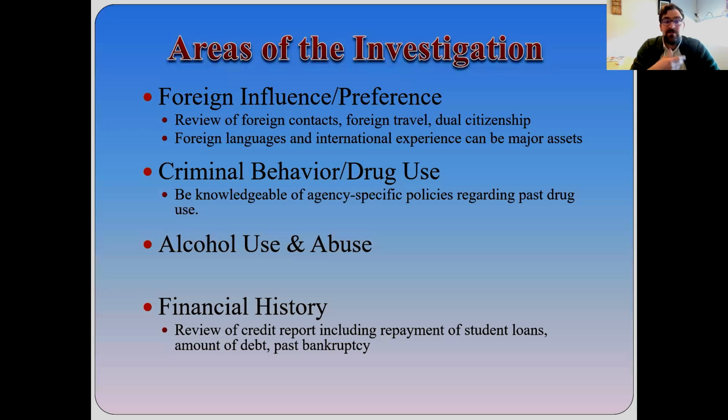The other advantage of this is that foreign language and international experience can be major assets. Like I was talking about at the beginning, for TS/SCI, sensitive compartmented information, we need you to specifically keep in mind this nation's specific security issues. If you have that experience, that background, you would be able to understand the culture and the influences on that culture, and for the most part, that could be a significant advantage in the interview process as well as the application process.